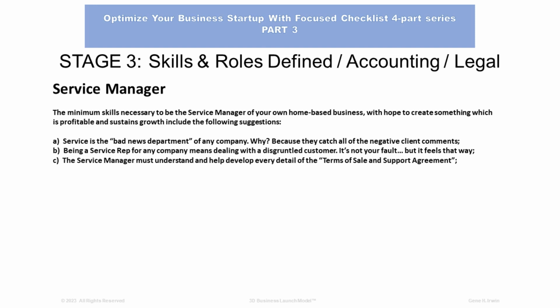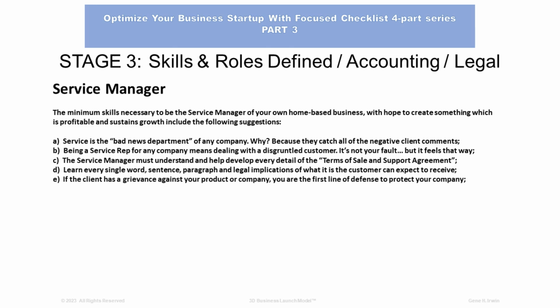C, the service manager must understand and help develop every detail of the terms of sale and support agreement. D, learn every single word, sentence, paragraph, and legal implications of what it is the customer can expect to receive. E, if the client has a grievance against your product or company, you are the first line of defense to protect your company. F, nobody likes to deal with negative phone calls every day, but that's the job. If done right, you'll gain a strong customer.